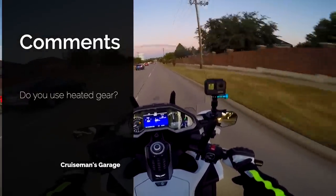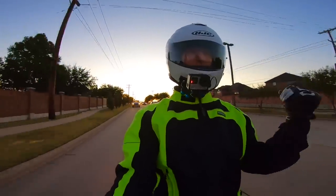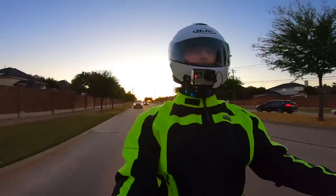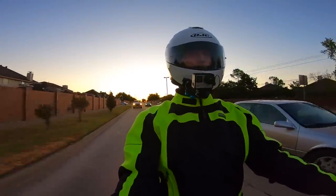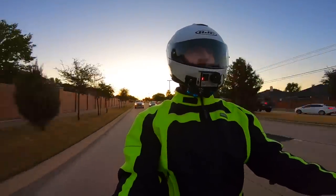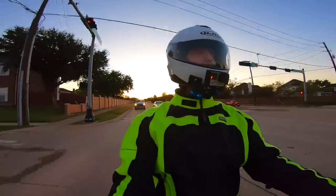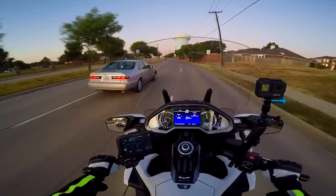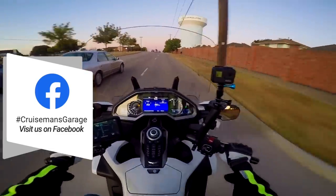I tried a Gerbing's jacket one time on my 2012 Goldwing, and it worked great. It really does keep you warm. But I guess I'm just too careless. I get off the motorcycle and I forget to unplug it, and I walk a couple of feet and it jerks me back to the bike, or it unplugs and snaps back. I thought, I'm never going to be able to keep up with this and remember to unplug this thing. And I don't ride in cold weather that much anyway. I think I wore the jacket one time and ended up selling it on eBay.